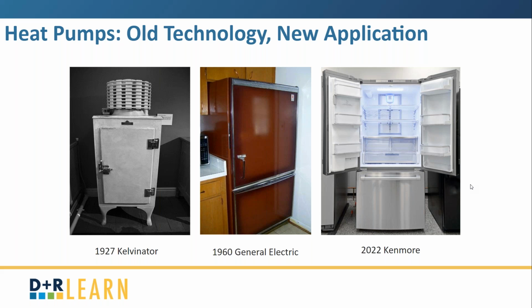You know, I looked under the refrigerator when I was going around visiting installers, and we'd go to customers' homes, and I'd see these refrigerators in their garages, and underneath them, the cooling coils are just completely covered with dirt, but they're still chugging along. So the technology back in 1927 to 1960 to 2022 is all the same, and it's exactly the same for the heat pump water heater.